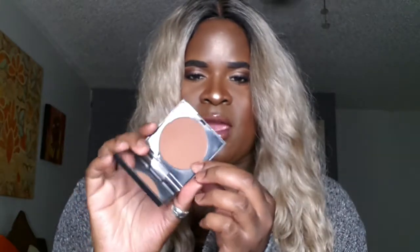So I'm going to show you the Photo Filter Powder Foundation from Smashbox in the shade 10. And I use this as a bronzer. It's really pretty and golden. It adds just enough warmth, and it's not dark enough to contour, but it's the perfect shade for me to add warmth. So even though it is a foundation powder, you can use this as a bronzer.